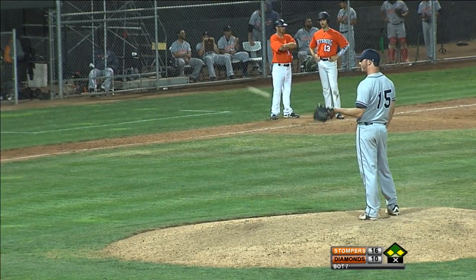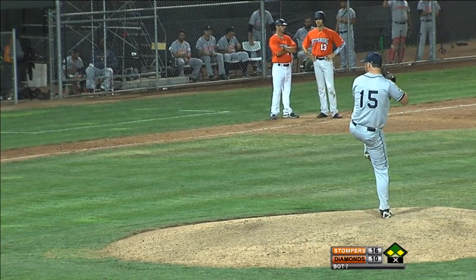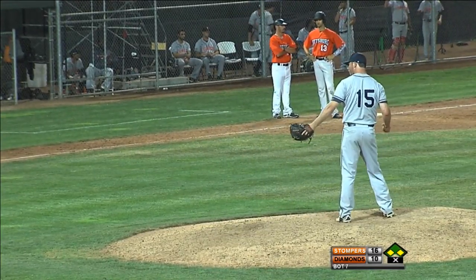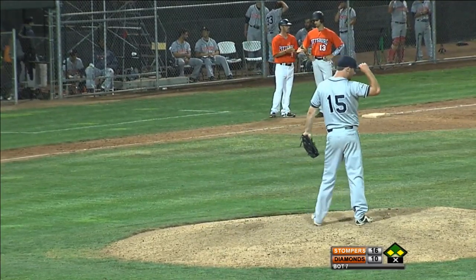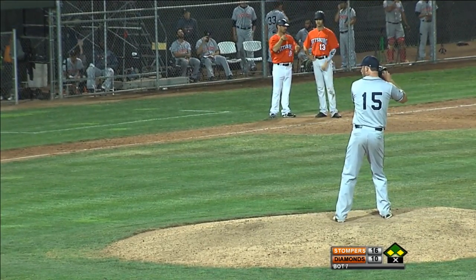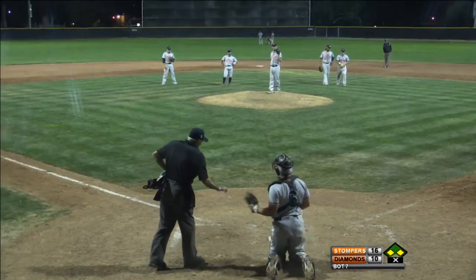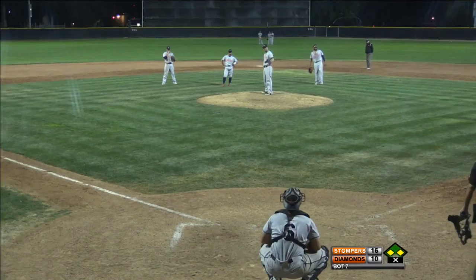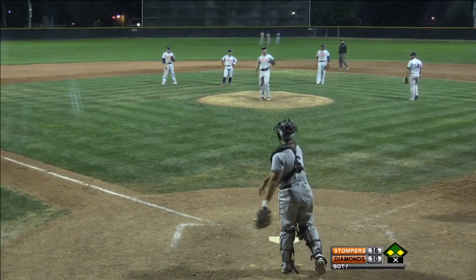Now I'm trying to find Ian Walsh on their pitching statistics, and I'm not finding him any place on their pitching statistics. I wonder if he is a newcomer to the lineup here. It may be his first appearance of the year. We're going to hunt that information down right here. Here's Ian Walsh. Yeah, he has not made an appearance this year.